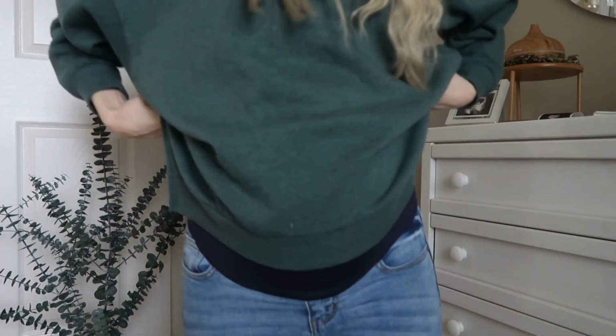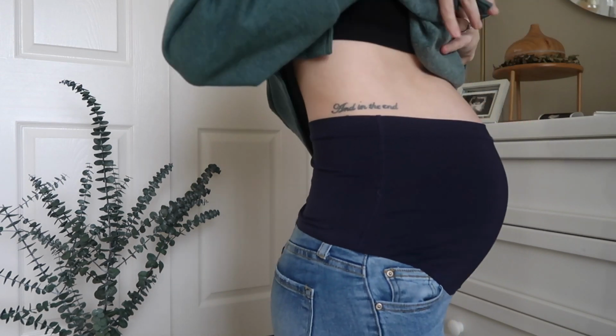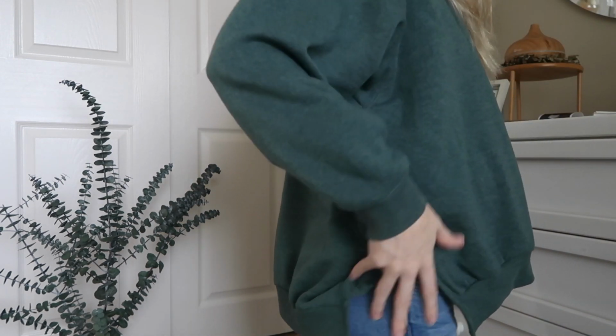I'm also wearing Pink Blush maternity jeans right now, and here's a little bump date for you guys, 34 weeks. The material is pretty stretchy and really comfy, so I highly recommend Pink Blush as well. They're the highest quality jeans that I own, so I absolutely love them. And then also getting a few new bras.